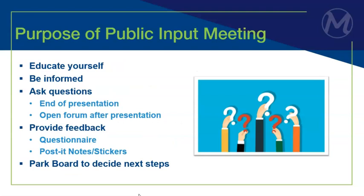So the purpose of this public input meeting is to educate yourself and understand what's being talked about right now with the project. We want you to be informed and ask questions. If there are things that you don't understand, this is a great opportunity to ask questions in addition to providing your feedback, because the goal here is to move towards a project that fits the needs of who's going to be using it, rather than the board just trying to decide what's going to happen with this project. So the goal is to get informed, ask questions, and give them an idea of the direction of this project.